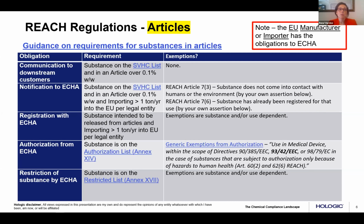And lastly, these last two are really just other lists. There's an authorization list and a restricted list. If that substance is on either one of those lists, you have the obligation of getting authorization from ECHA to continue to use that substance, or it's completely restricted. You can't ship it in, of course, unless you have an exemption. We all have a generic exemption.